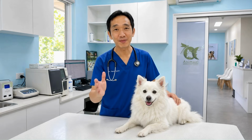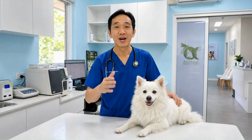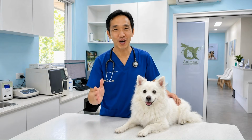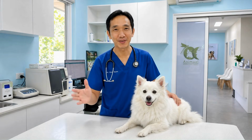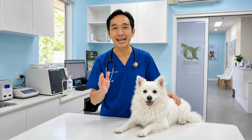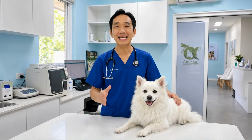Rest is honestly one of the most important things. I always tell owners to significantly reduce their dog's exercise and excitement level during recovery, because activity, excitement, and exertion tend to trigger more coughing fits, and constant coughing keeps that trachea and throat inflamed and irritated, which can actually prolong the recovery. So this means shorter, calmer walks, avoiding the dog park and other dogs until they're fully recovered, and generally just letting them rest and take it easy.